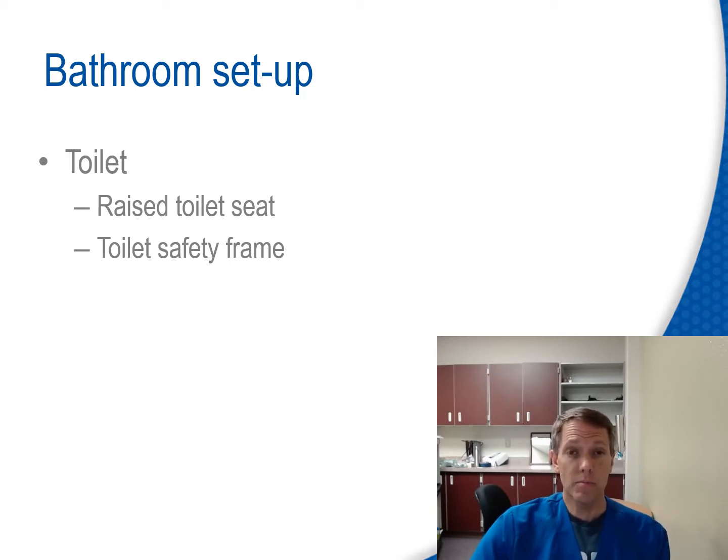If you have a knee replacement, do you need a raised toilet seat? You don't have any formal precaution for that, but it may be something you need. If you're having a knee replacement and it's not easy to get off your toilet now, I would get a raised toilet seat. They make different kinds of seats. We're going to look at a slide here.